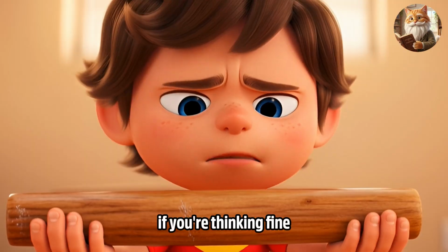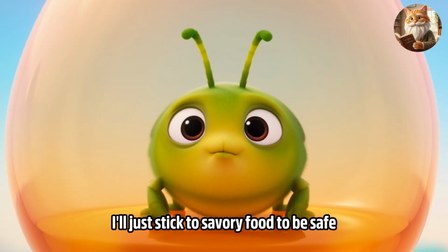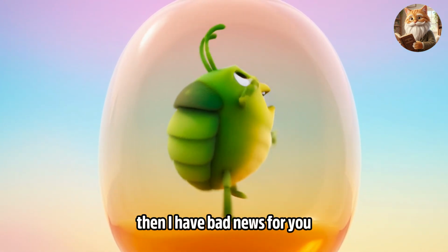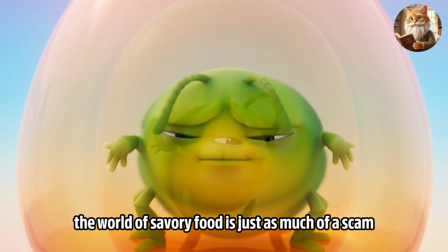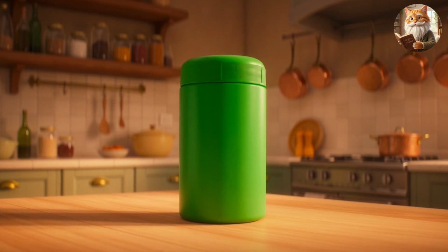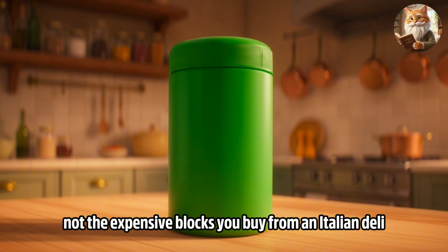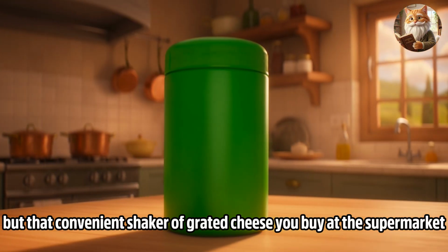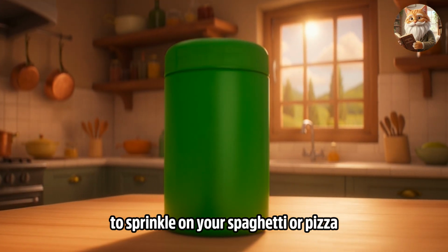If you're thinking, fine, I will stay away from sweets, I'll just stick to savory food to be safe, then I have bad news for you. The world of savory food is just as much of a scam. Let us talk about Parmesan cheese. Not the expensive blocks you buy from an Italian deli, but that convenient shaker of grated cheese you buy at the supermarket to sprinkle on your spaghetti or pizza.